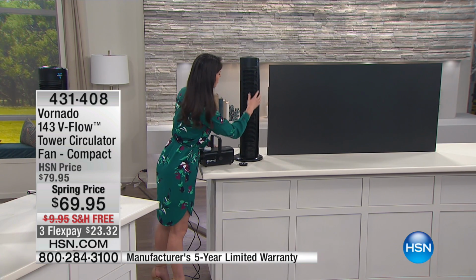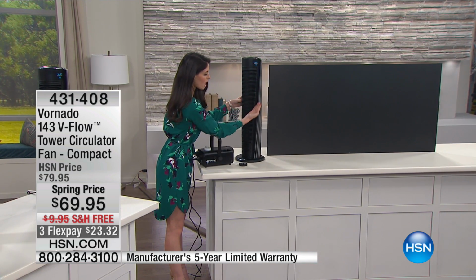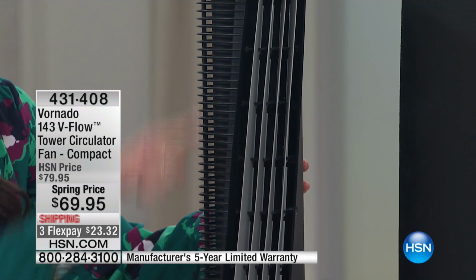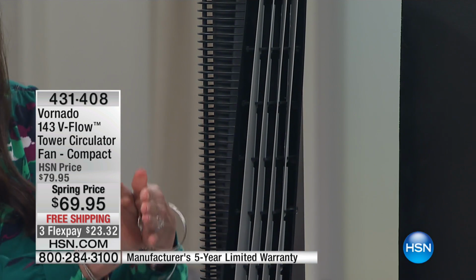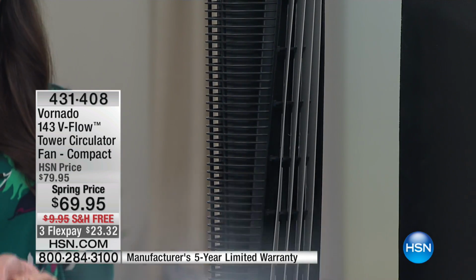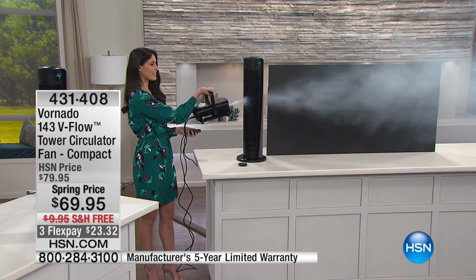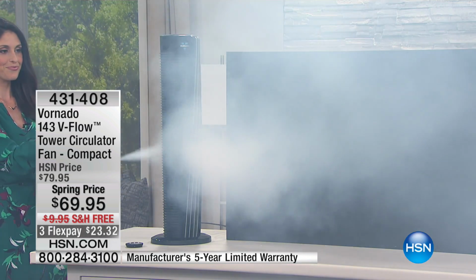And again, if we can look right over here, this is the contoured air duct that I was talking about. You can see that it's kind of shaped on a curve. That's directing the air this way and directing the air this way. That is that VFlow technology. That is how you're gonna get the max airflow in your entire home. And you can see it's going out, and it's not going out necessarily in a straight line. It's expanding in that V formation.